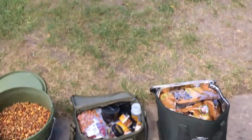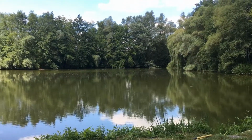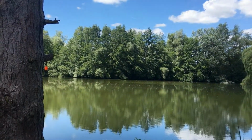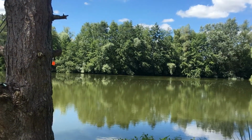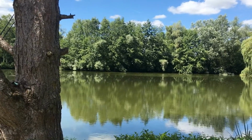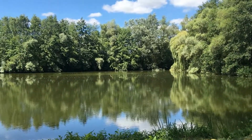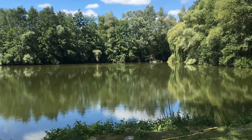So I didn't hardly do anything yesterday apart from just cast my rods out with one hook link on there. Stav baiting up his area with his concoctions. Look how much he's chucking out, and he said to us that we're gonna pollute the lake with our stuff. Oh my god.